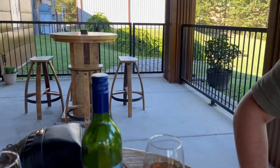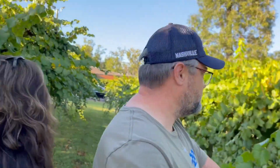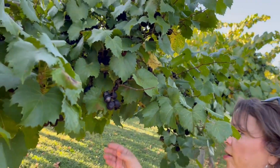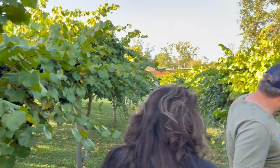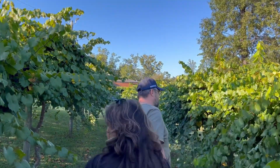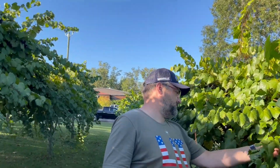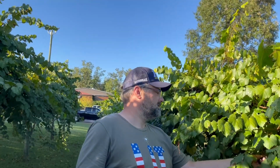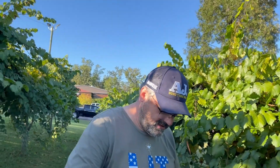Then we discovered they actually allow you to go pick grapes off the vines. So for 12 bucks, you get a bucket. There's a bag in the bucket. They tell you which vines you can go to, and you go around and you pick grapes. This is something, once again, that Nanny-O really wanted to do, so we did it. We actually filled the bucket, so we got maybe 12 pounds of grapes.